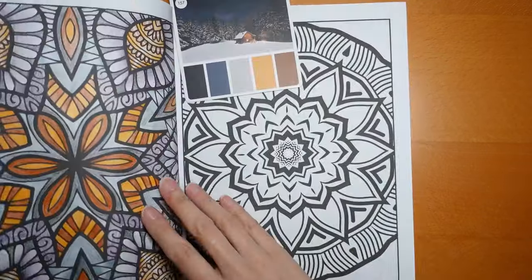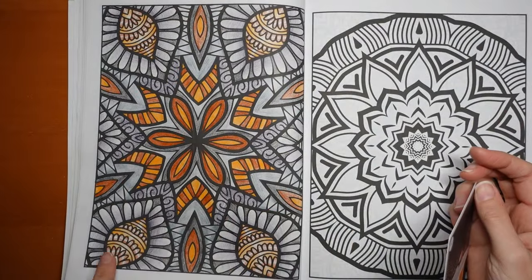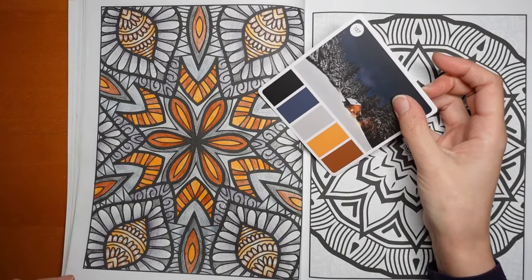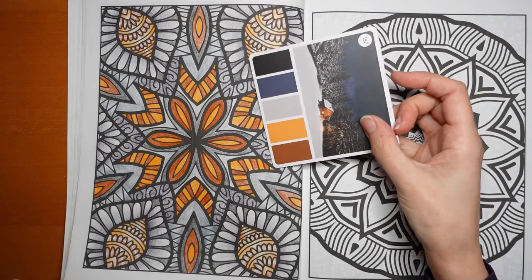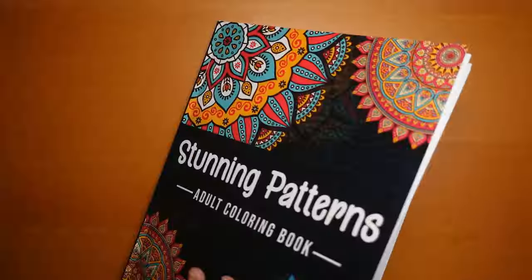It's done with Staedtler Design Journey pencils. And I rather like this one because these look like baubles to me. And it looks a bit like a star, so I felt it looked quite Christmassy. But I really like those warm and cold colours together. So I enjoyed that one.